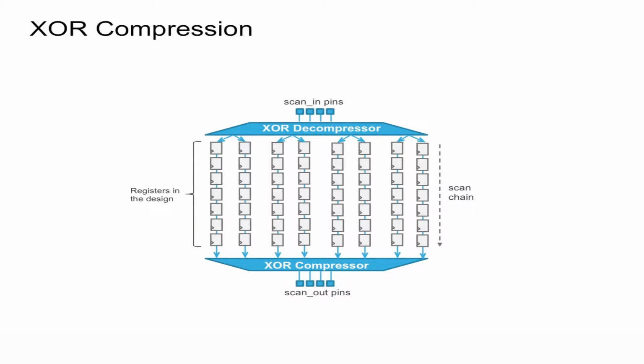XOR-based test compression is widely used in our industry to dramatically reduce test time and cost with only a minimal impact on chip size and power. Compression reduces test time by partitioning registers in a design into more scan chains than there are scan pins.